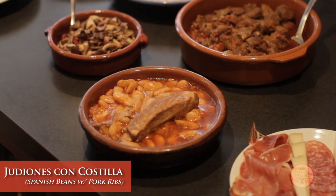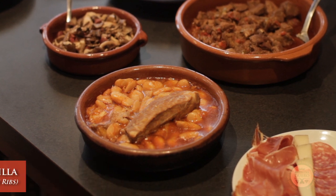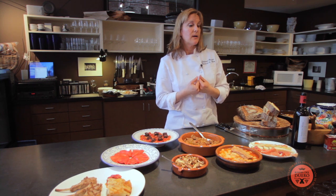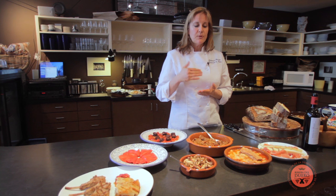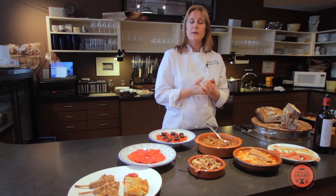This is judiones con costilla, which is a classic dish from the region. They're very large beans imported from Spain with pork rib. It goes beautifully with young wines. There's a lot of flavor there. There's paprika, there's enough fat. The tannin in a young wine is wonderful with a little backdrop of fat that we get from pork and from these creamy beans.